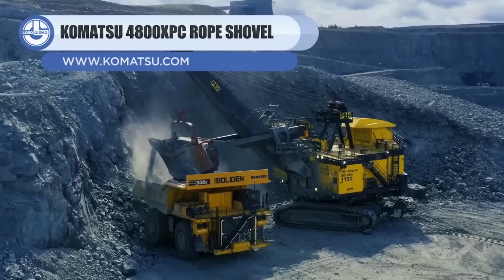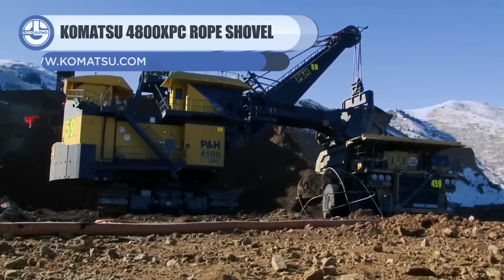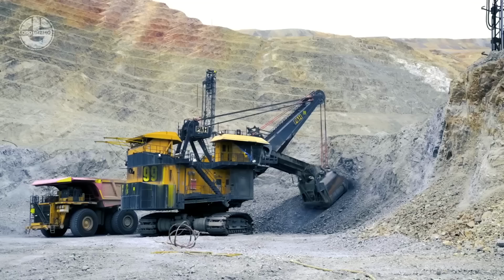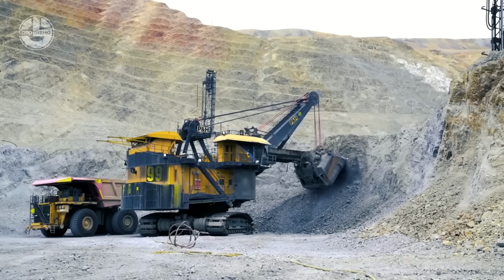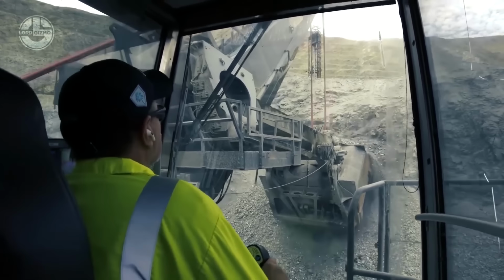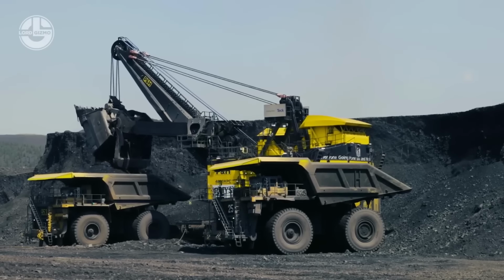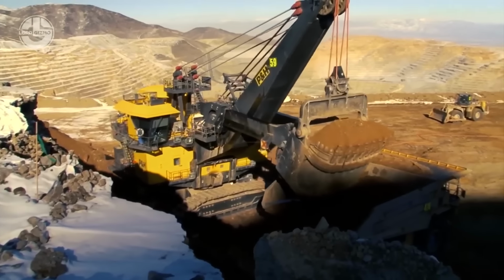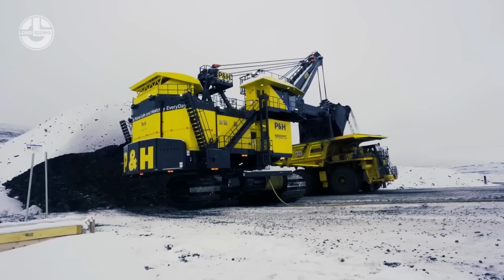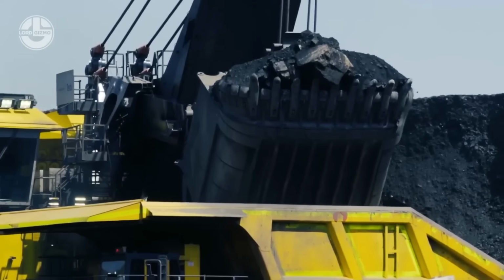Next, we have the 4800 XPC Komatsu. This ultra-class electric rope shovel was built for challenging environments. With its 92 cubic yard dipper, the shovel can fill a large dumper in just 3 passes. Its adaptive controls are designed to increase output while reducing boom jacking by up to 50%. It has a dynamic crowd design system that ensures fine motion control and high crowd forces to enhance penetration and reduce abrasive damage. To prevent a collision between the dipper and the tracks, its shield system monitors the dipper's movement and mitigates damage as necessary.